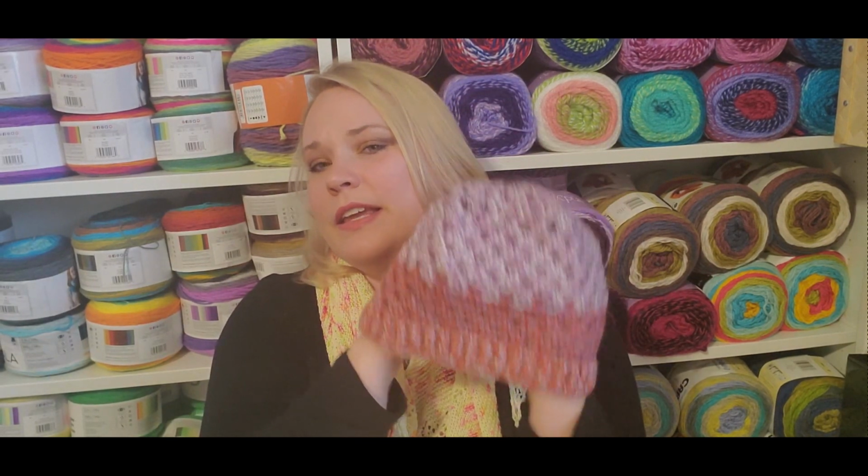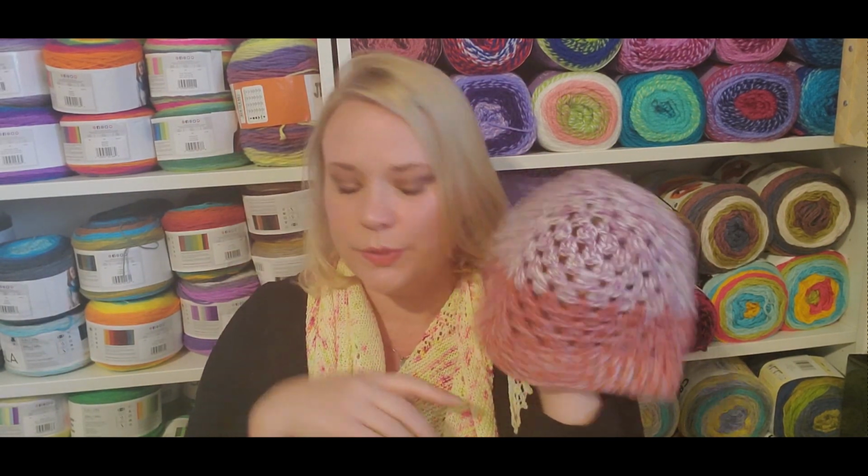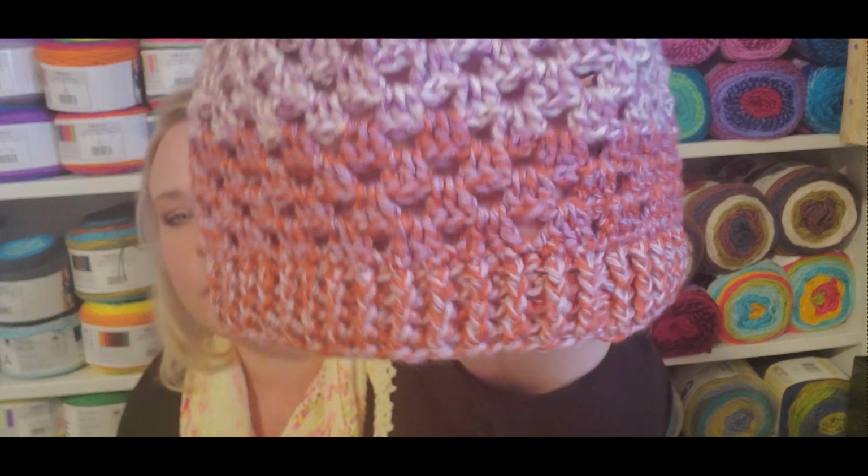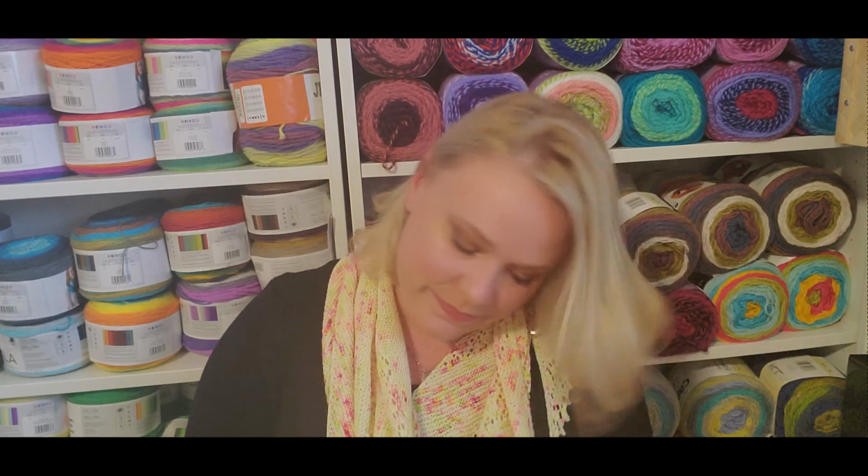I also did a crochet granny hat that matches it. I will link the pattern for these down below. I did not, in my notes here, remember to mark the pattern. But yeah, I got those done over the weekend. I was feeling a little off, so I spent a lot of time just sitting there crocheting mindlessly, and it was fantastic.